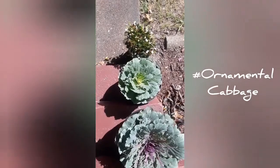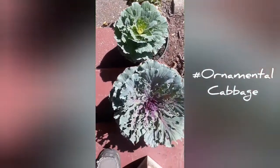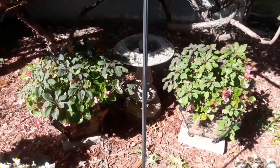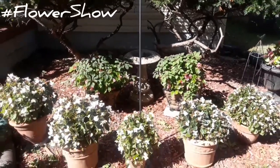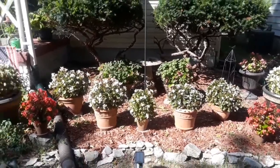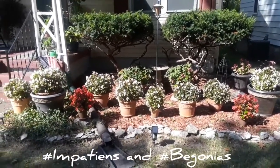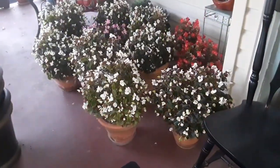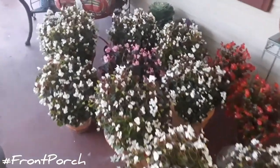Then on my front stairs, the ornamental cabbages are loving life. I did have to spray them for budworms that I caught eating on the leaves, so they're doing great now. The front flower bed in front of my bushes are putting on a great show. The impatiens and begonias are doing so well that I'm not going to change them out for any fall plants this year. They're predicting cooler weather next week, so I'm just going to let them live it up and I can enjoy the show.